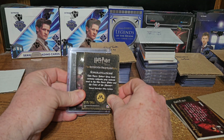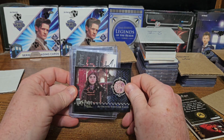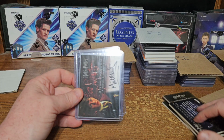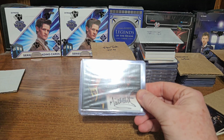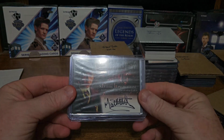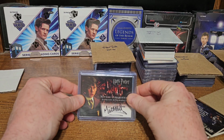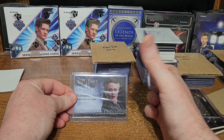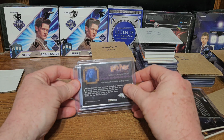Yeah, they can probably see it further back. And then a Hermione costume card. So I like that one. Then to the autographs. We have a Matthew Lewis, who played Neville Longbottom. Wish I could get the focus to work out. A Lily Potter autograph. Now, who is that? What's her name? Geraldine Somerville is Lily Potter.